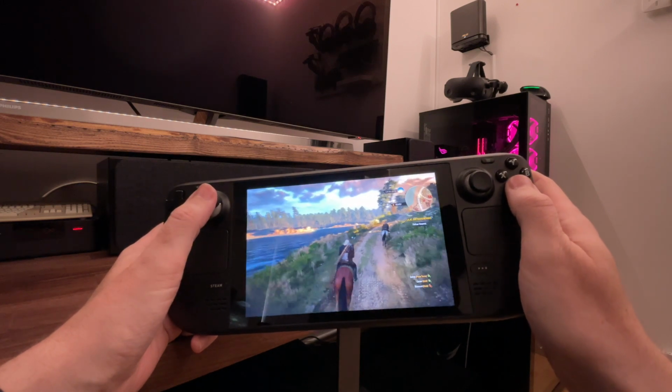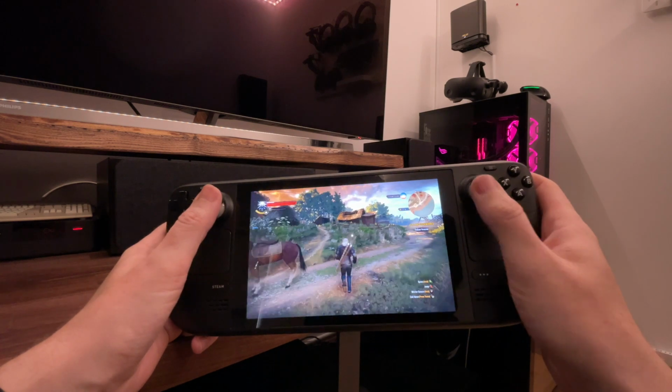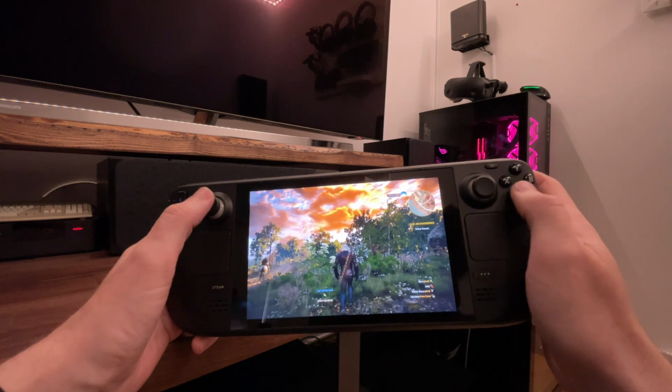And as you can see, again the Steam Deck's performing beautifully in this early part of the game. Graphics are gorgeous, controls are responsive, and the game is running well.